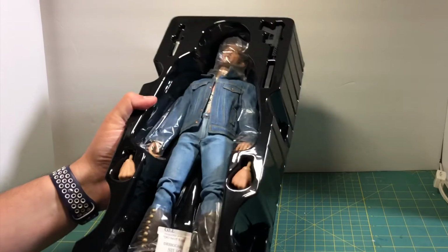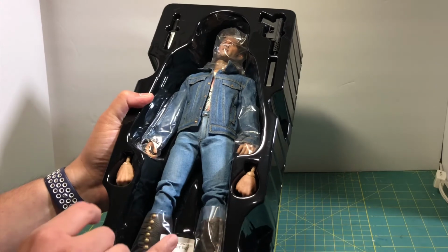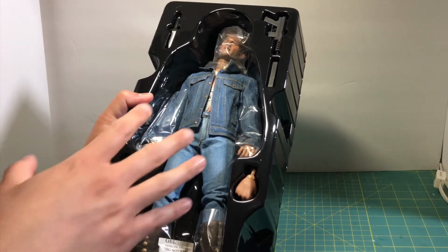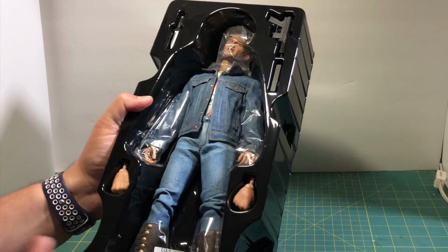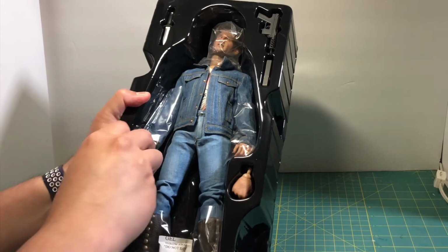Alright, and then this half of the shell we have the figure itself. Don't want to tilt it up too much because all this stuff is actually loose in there. We got an additional set of hands, the infamous All in the Reflexes knife that killed Lopan, Jack's Tech 9 in the top corner there. It's got an extra clip for the gun. So looking pretty nice so far. Let me see if I can slide some of this stuff out without dropping everything.